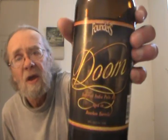So this would probably get a 10 out of 10 from me, if not for a couple things. The price for one, and the fact that there is no date on the bottle. So I'm going to give the Founders Doom, I guess formerly known as Hand of Doom, a 9.5 out of 10. Still a damn good beer. I don't think I'll buy it again, particularly at that price. You know, $16 a bottle is just not that good, but it's still worth a try if you see it. Definitely worth a shot. It's an interesting beer. So 9.5 out of 10 for the Founders Doom India Pale Ale, aged in bourbon barrels.